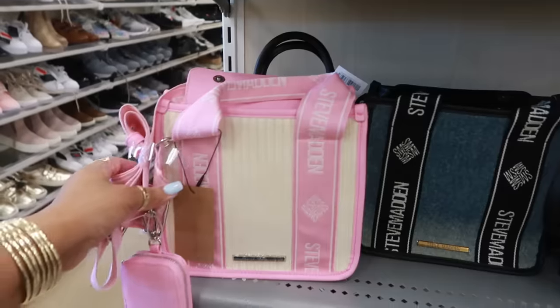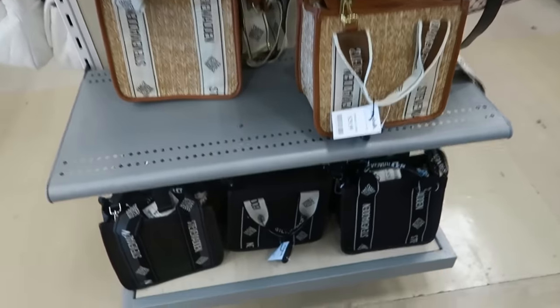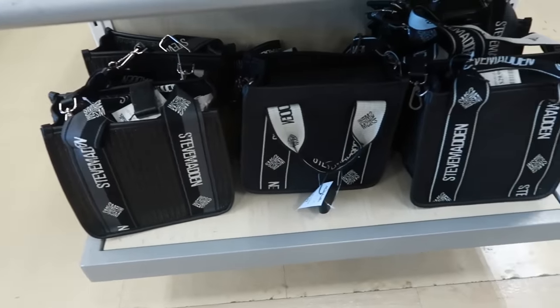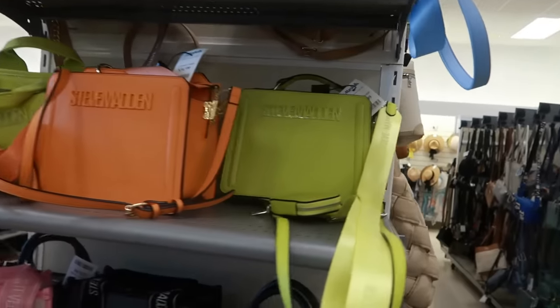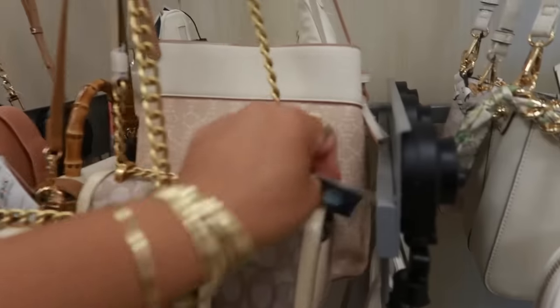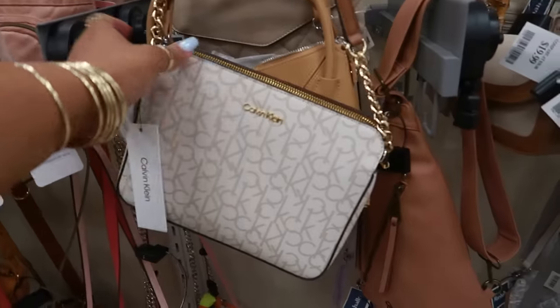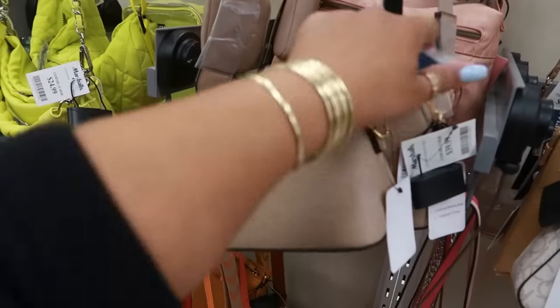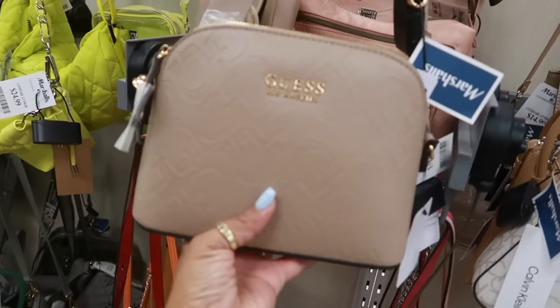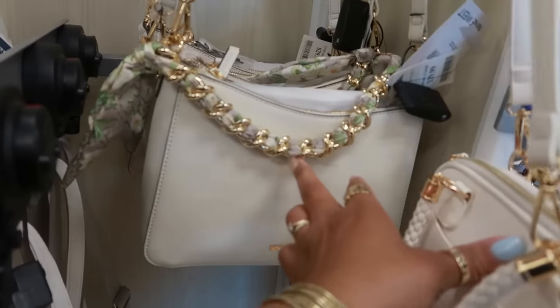Nice big tote. You have all the Steve Maddens out here. The pink, the denim. Small denim. Brown and the black down there. Orange, yellow, and blue. All of those are, well, they range between 30 and 35. There's that same Coach bag for 130. The Calvin Klein is 50. Guess, 40. Madison West, that's 30. And 9 West back there is also 30.